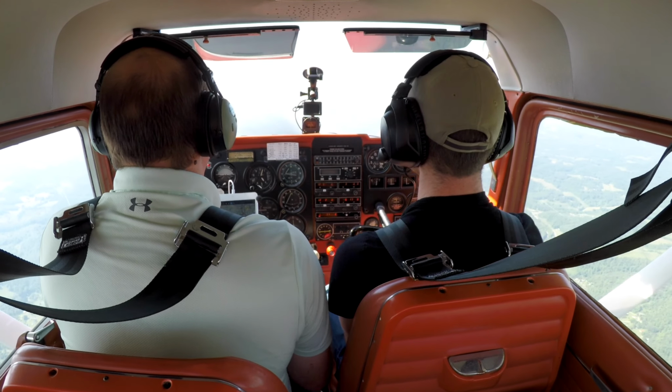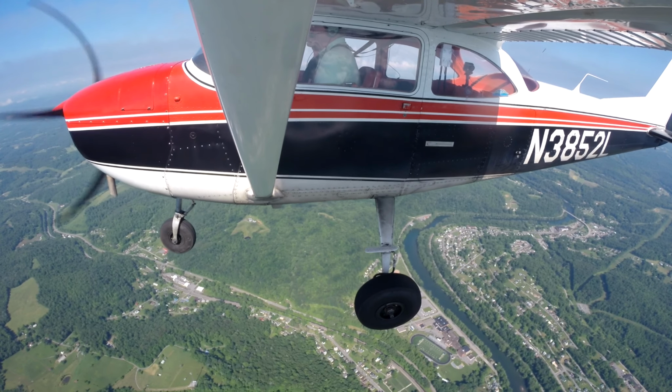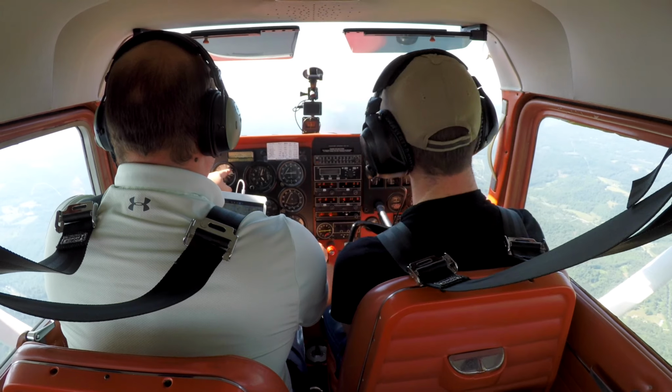Turning left downwind for runway 23, Fayette County. Okay. We'll be full stop this time. All right. Ready? I'm ready. How many degrees of bank do we do it at? Let's see, 10, 15, 20, 30, 45. Yep, and where would that be? It's between these two. Very good.